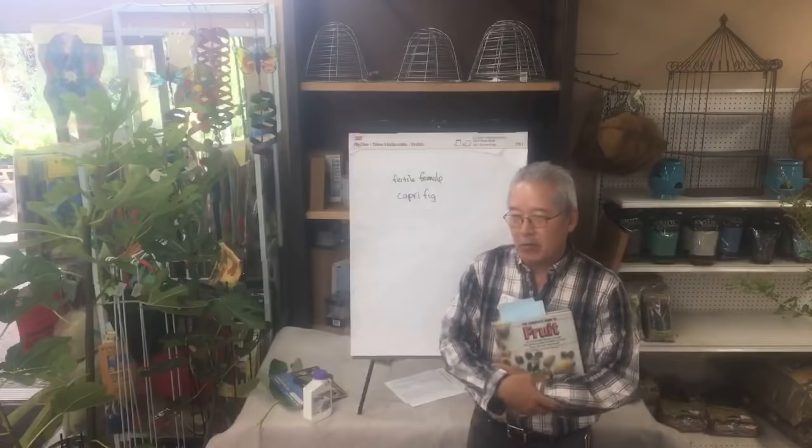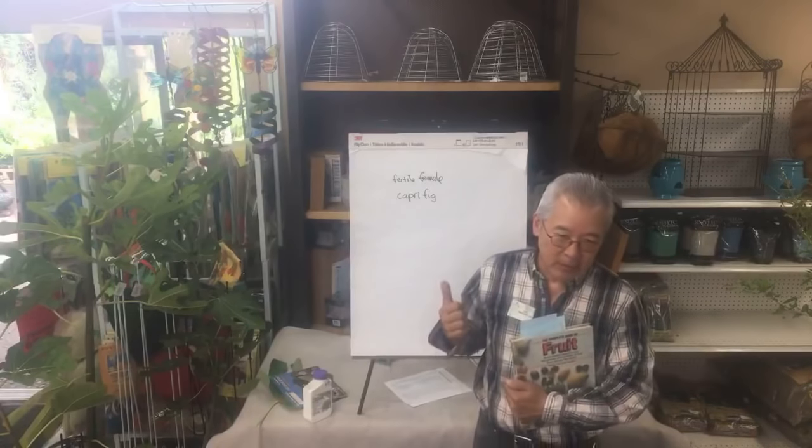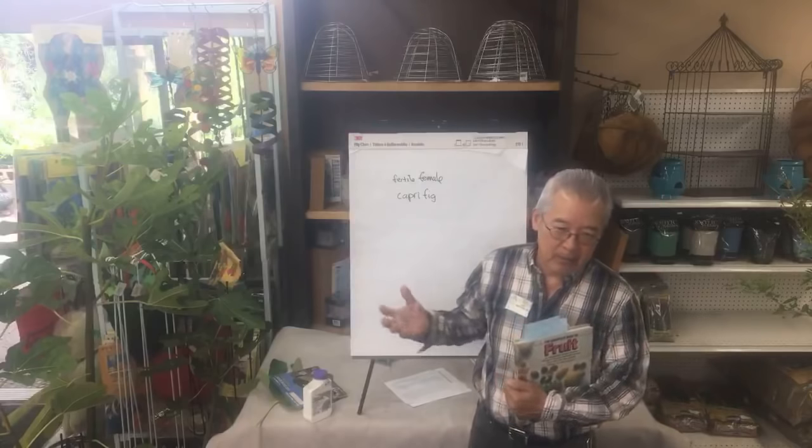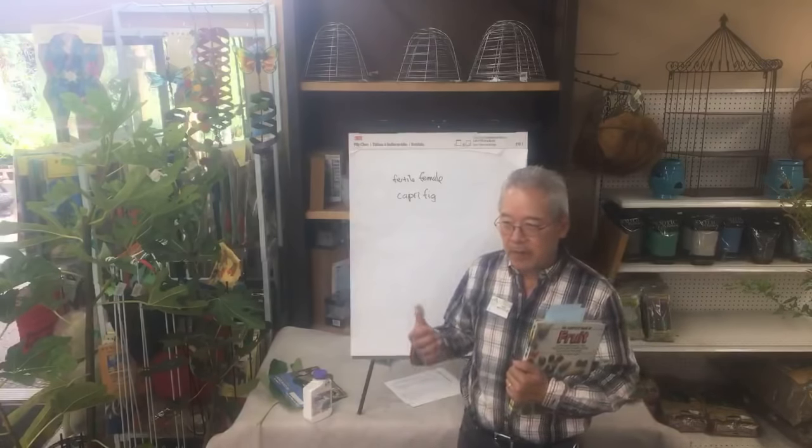So about half of them turn out to be edible, and in my case, one third of the ones I grew from seed turn out to be excellent. The other two were okay. So that's what happens when you grow from seed.